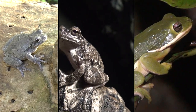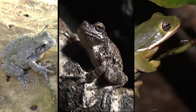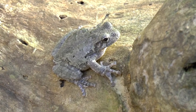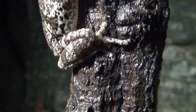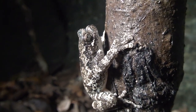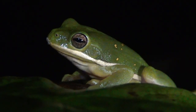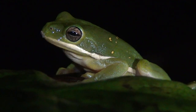There are three species of tree frogs found at Snake Road, each having a distinct call. The gray tree frog emits a high-pitched trill that is completely different when compared to the nearly identical-looking bird-voiced tree frog, which, as its name indicates, sounds more like a bird than a frog. The green tree frog call starts out soft, but builds up to a loud honking noise.